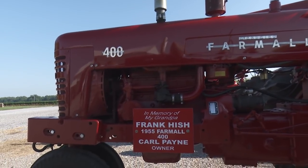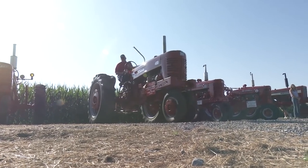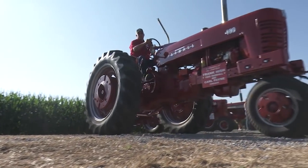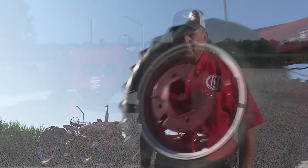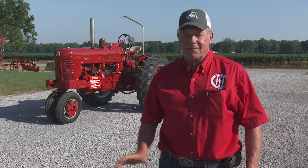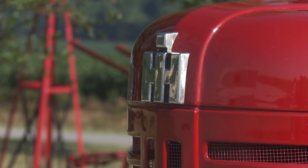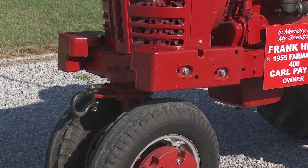That tractor's near and dear to my heart. My grandfather bought two new ones in '55. I was probably 10 years old when I started driving them, 8-foot disc and roller. They think it's child abuse today, but we loved it. Grandpa loved it, and he spent a lot of hours with me on it, went to the field with me, and that's all I've done all my life is farm.